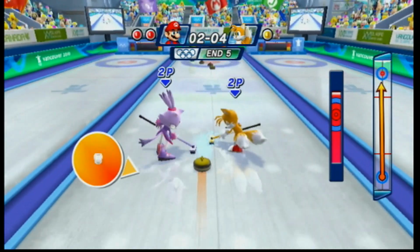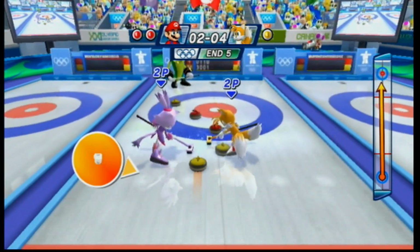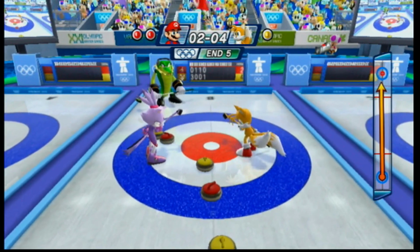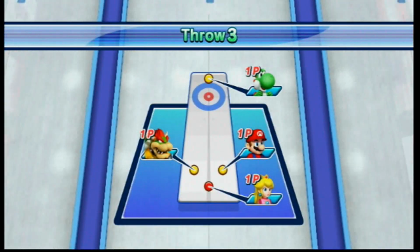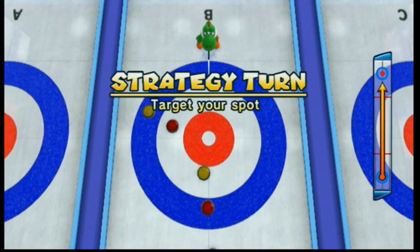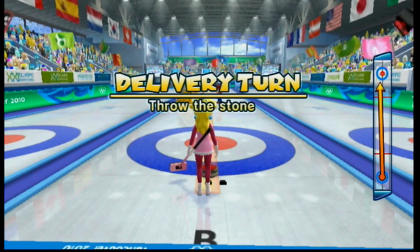Tails and Blaze will be the sweepers. They're going full all out here. I think they're going to try to have it knock off of a Mario stone. It will, and wonderful hit. But that's going to also slide the red stone and knock their first or second yellow stone out of position a little bit. So right now, throw 3. Mario's got to think a little bit hard now about where he wants to throw this. Or Peach, rather, is going to be throwing it.